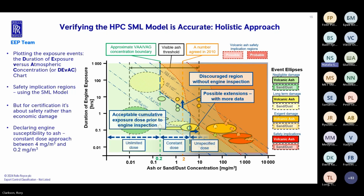Just to recap, so there's the 3 regions. Below 0.2 milligrams per cubic meter, it's essentially unlimited dose. Treat it as background, as benign. Between 0.2 and 4, and the 4 is interesting because it was the number that EASA said, if you want to declare an engine susceptibility based on a concentration greater than 4 milligrams per cubic meter, you have to do a test. And I have failed to persuade Rolls-Royce to do a test. That's the limitation on that.